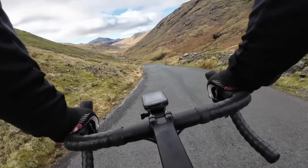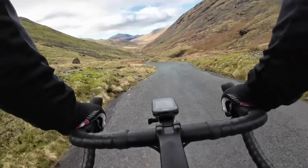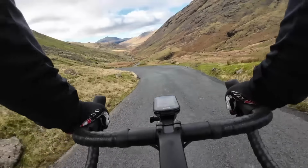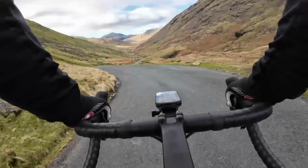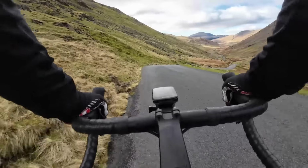So I'll go a bit easy on this first bit because it's well over 25% steep, and I'm not going mad. And further down the road's not very good, so I'm going to have to be careful there as well.